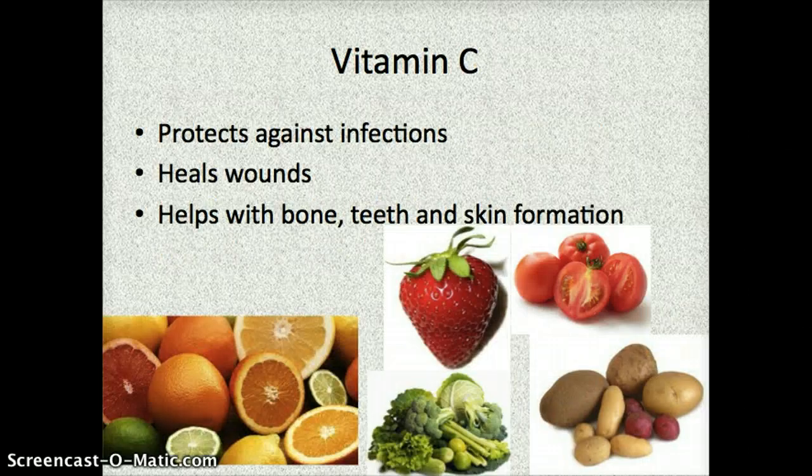Another vitamin that we're going to talk about is vitamin C, and this one you guys probably are familiar with because it helps prevent or protect against infections. People who are sick or who don't want to get sick often will take a lot of vitamin C, and we often associate that with the citrus fruits. It also helps with healing wounds and with bone, teeth, and skin formation.